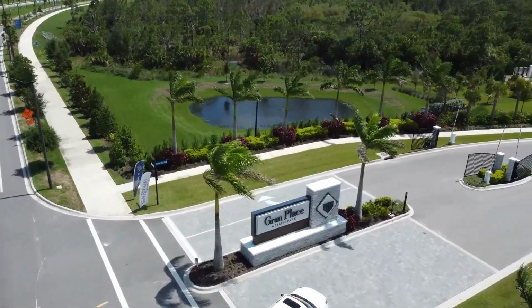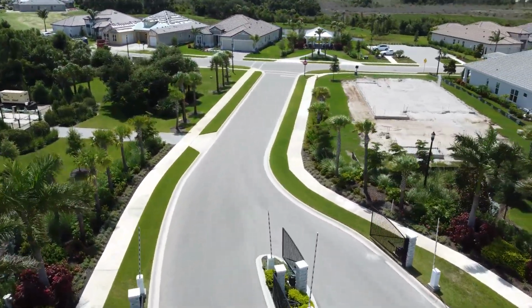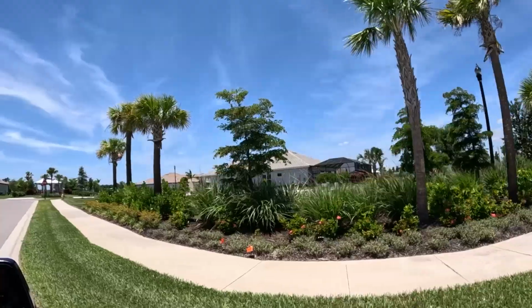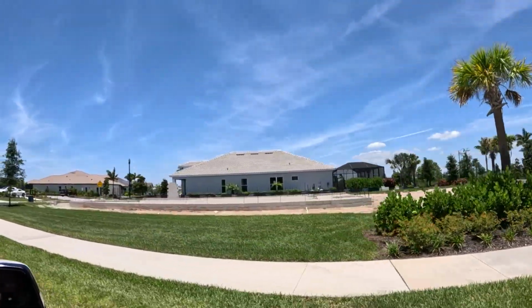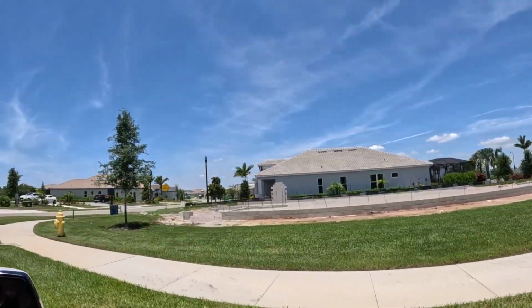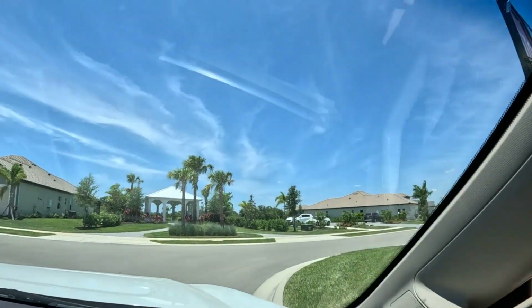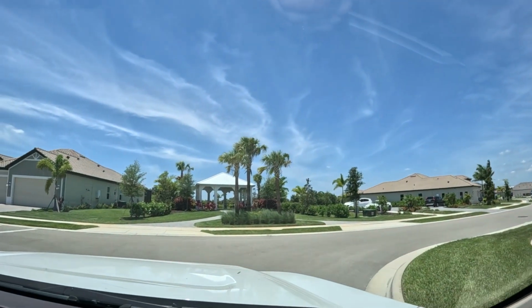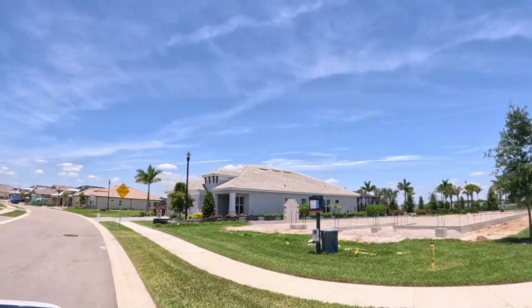Not gonna have a ton of amenities. They have this gate for you, so it is gated. You can put up wrought iron fencing. I want to try to let you guys know that. Also in Brightmore, you are allowed to have wrought iron fences, just to put that out there for all you dog owners that are thinking about moving here. I got to jump in real quick. There's your amenity right there. Yes, this is the amenity, this little pavilion. Not sure anyone will ever use it, but that's okay.